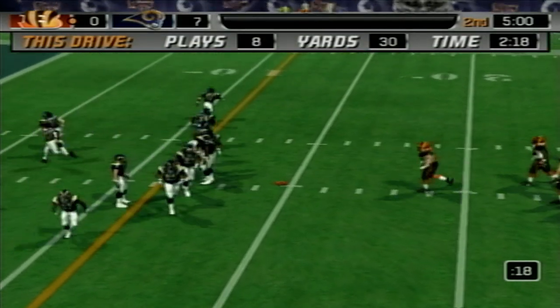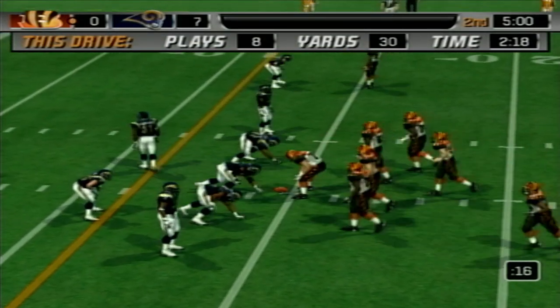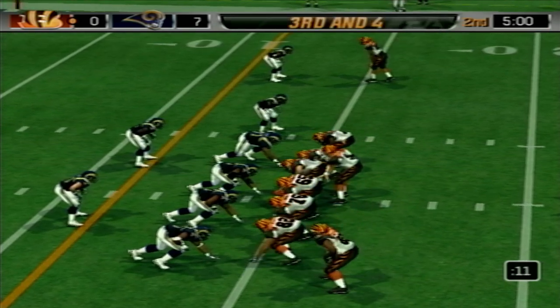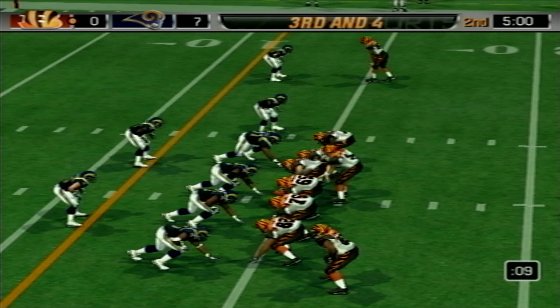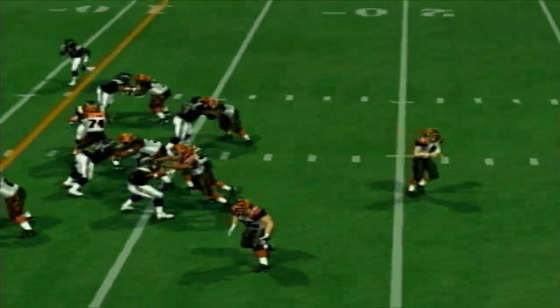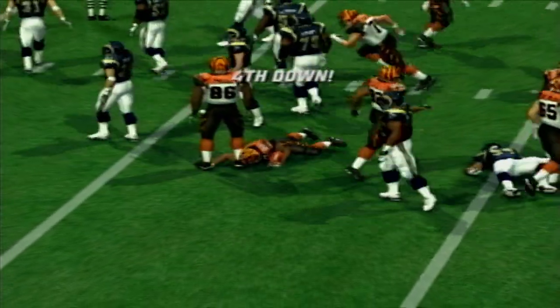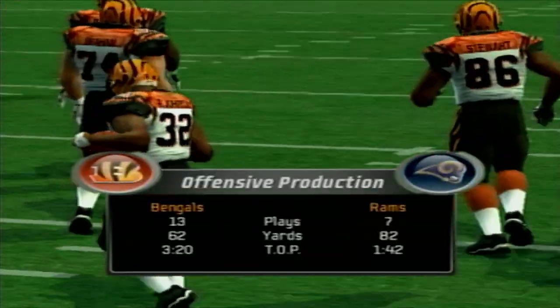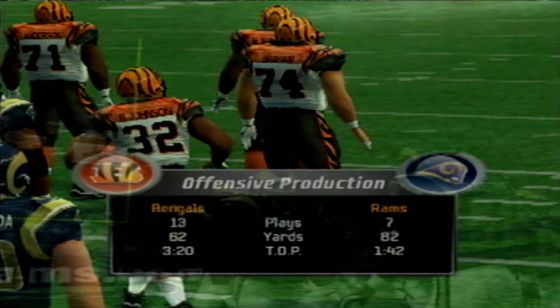Ninth play of this drive. A little over 4 to go. The Rams with a 4-point front. Handed off to the back. Hargrove comes up to make the play at the 13. The offense stalls, but they do have a chance to put 3 points on the board.